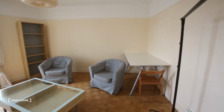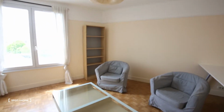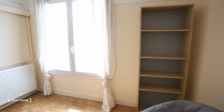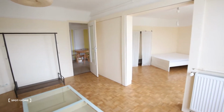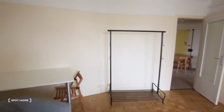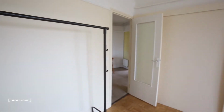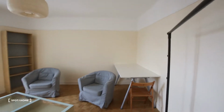Also there you have a table, you can use it as a desk. There you have some shelves. Let me do the tour so you can see. There, it's for some hangers. You can also put them in the bedroom if you don't have enough space in the wardrobe. So this is the living room.